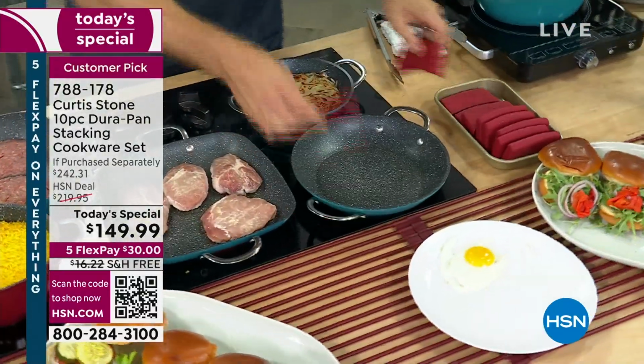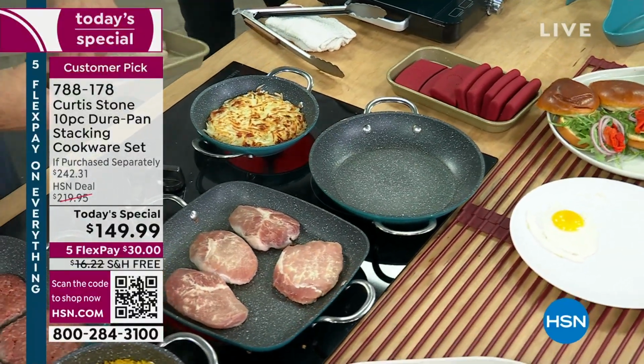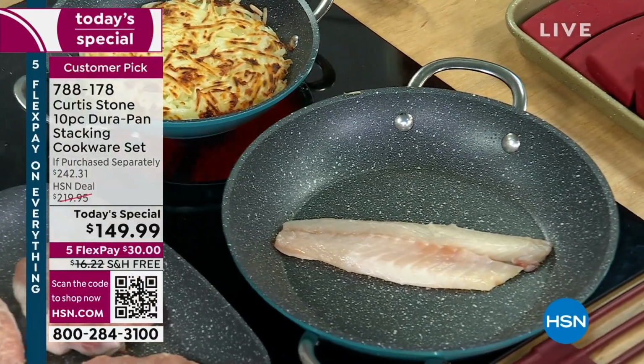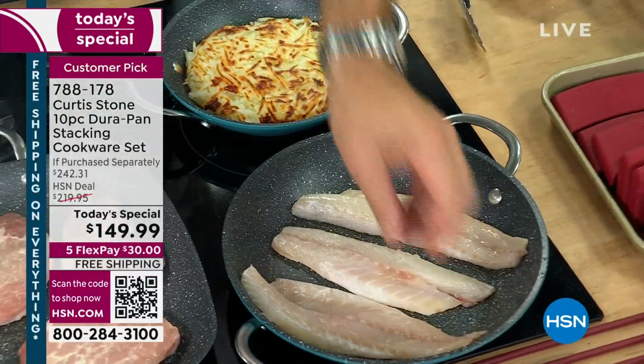And it was so much fun working with your DuraPan. I pulled it out. You know what's great about it, Chef? It's effortless. And I like to cook, I'm not a great cook, but your pans make me so much more confident in the kitchen. Right. And don't you feel like people love that about your pans?